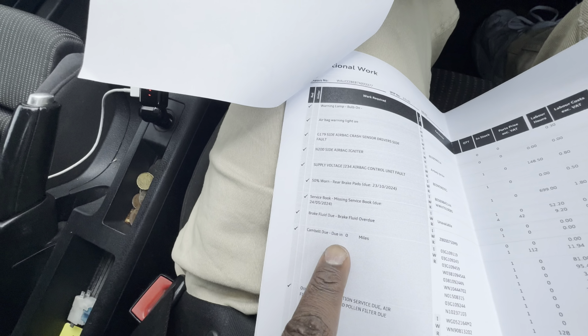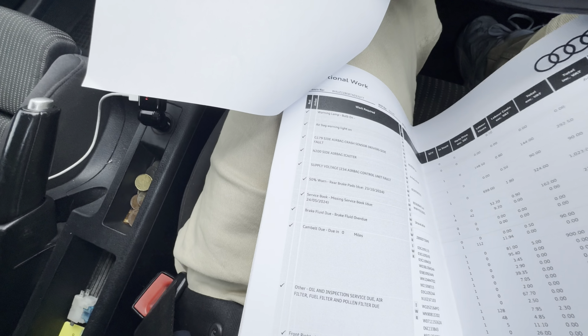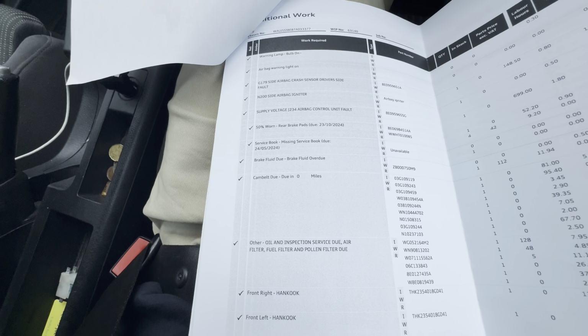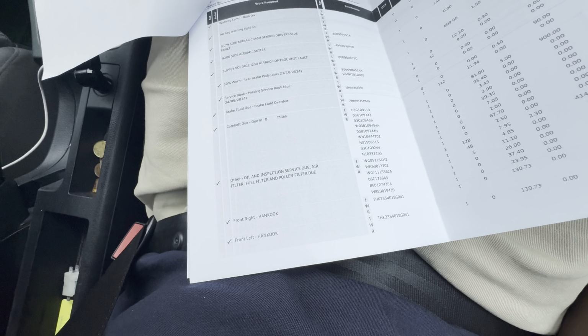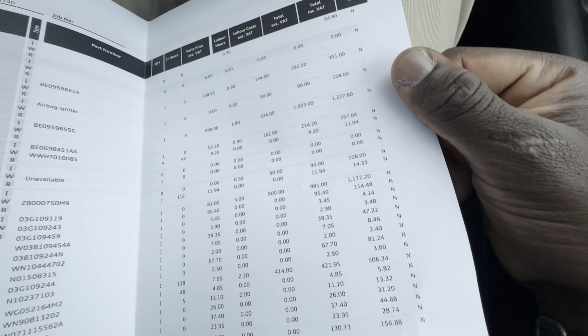I don't care. Brake fluid needs to be done, but that's easy as well. Just need to flush it. Cam belt needs to be done. I'll do it soon. And then oil service, I've done it already, and a few other bits. And look at the prices.